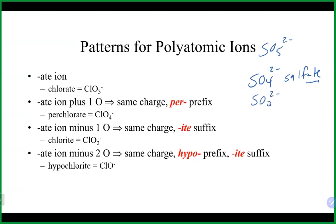Yeah. So again, you could adjust up or down in that sort of group of 4. If you can go sort of the basic one of those and kind of adjust. Again, everything else stays the same with these guys. The charges stay the same. It's just really the number of oxygens that change as you kind of go up or down. Any questions on that there?